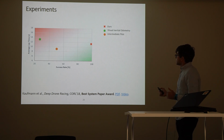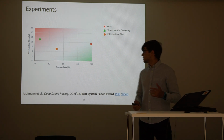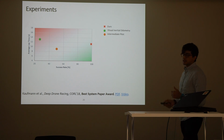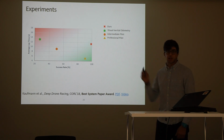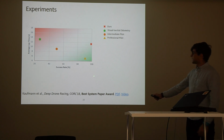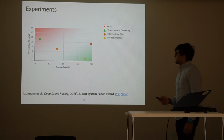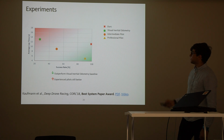An intermediate pilot, a person who knows how to hover and how to fly but is not very good, is around this part of the graph. So it's a bit faster than ours, but it doesn't have a lot of success. It crashes very frequently. While if you take a professional pilot, a pilot who flew in the Swiss drone racing competition, you have it a bit down here. It's almost perfect in terms of success rate, but very fast. So our system is good, but our goal in the future is to push a bit further down.